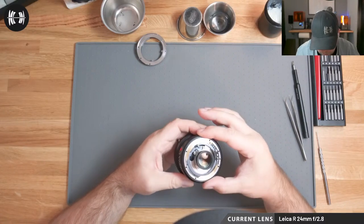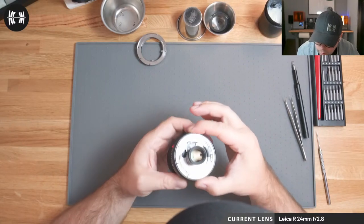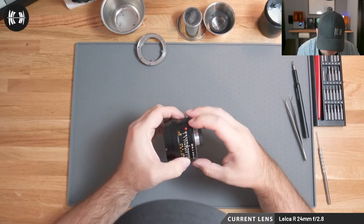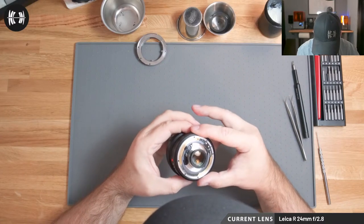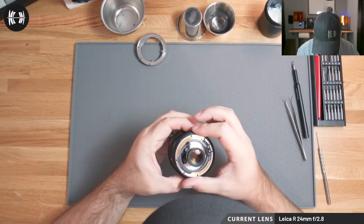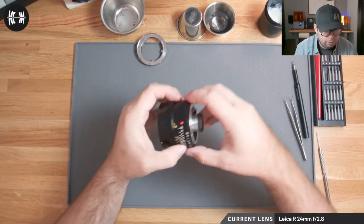It's much better. I can barely hear that raspiness. And it feels fantastic now, so I'm good. I am leaving that. Yeah, that feels great.